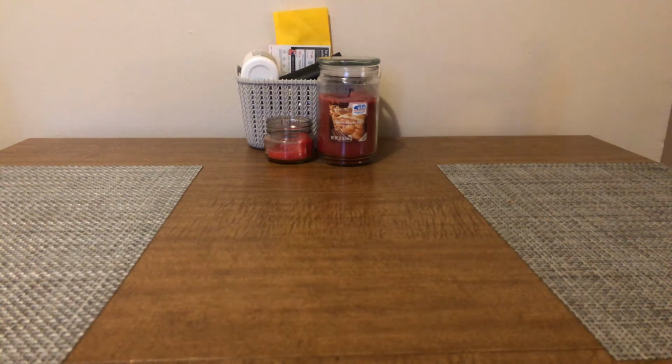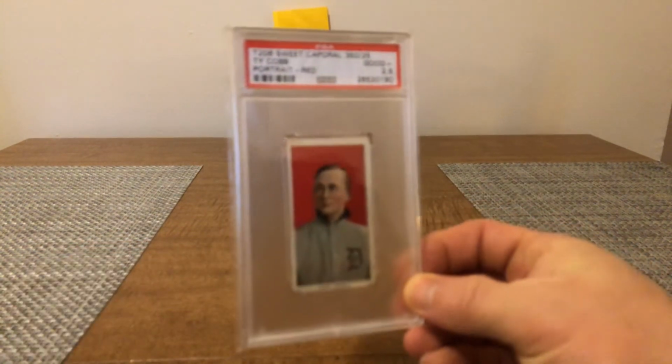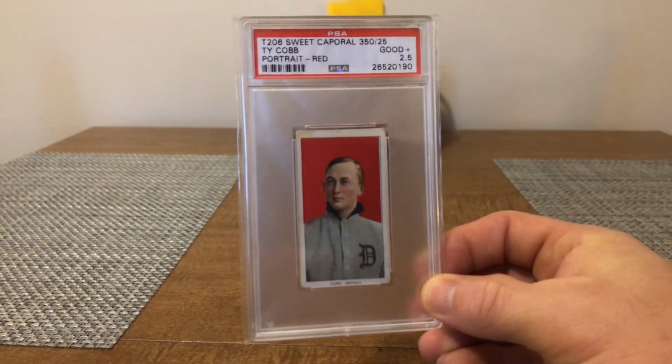As I mentioned in my last video, I'm working on some T206 cards, and today I'm going to show you guys a subset that I just completed of the Detroit Tigers and show you each one of their portrait cards. We're going to start off with the red tie Cobb, which we've seen before. Hopefully you all can see this well, and my camera's picking it up. Okay, but here's the red Cobb.